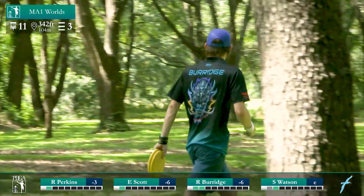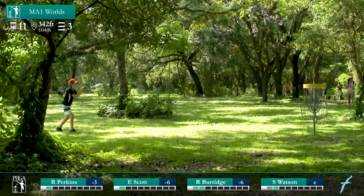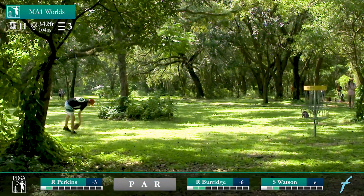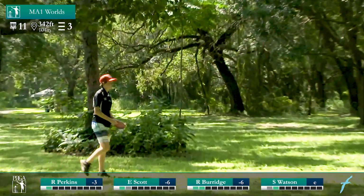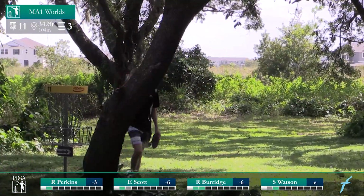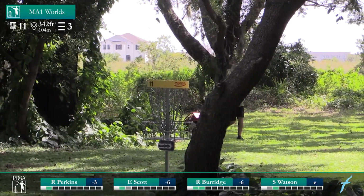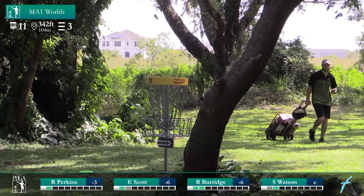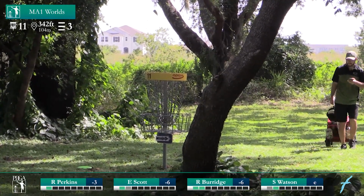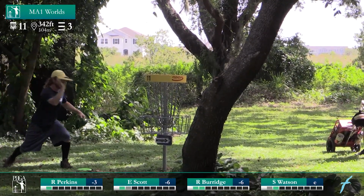Big birdie there for Robert. Coming off that early bogey, he really found something, especially in his putt, and we're seeing the results of that. 6 down with a bogey through just 11 holes. And with Evan taking a par there, that is going to tie him up with Evan leading the card, and maybe even leading the whole division at 6 under. Certainly near the top of the division at worst right now.